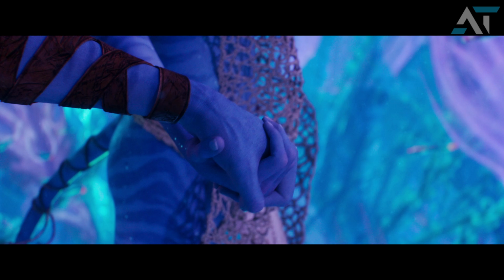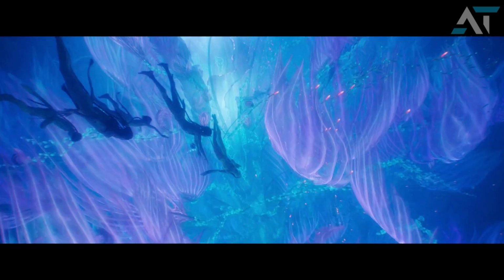Interestingly though, the area that they are at has the same light or glow as the scene from the previous trailer where we see Kiri go underwater.